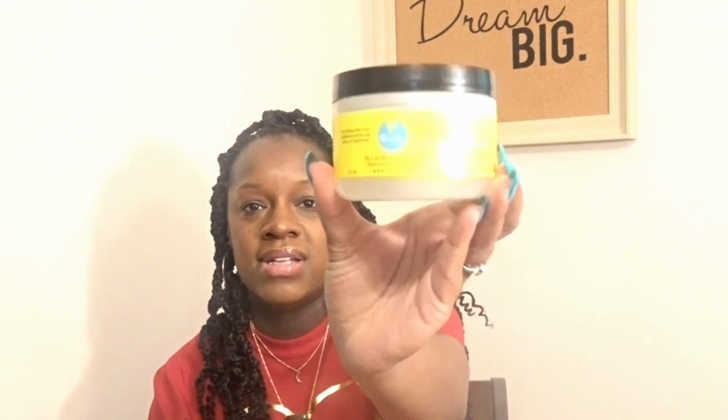KURLS, we have their Blueberry Bliss. It's a reparative hair mask. Love this stuff. I don't get this a lot, like how I was speaking about high-end hair care lines. I'm not saying that KURLS is high-end compared to places that charge $30 for a hair mask, but this is almost $20 for the hair mask. It's like $16, $17.99 or something like that. So it's kind of on the pricier side, but I love it.